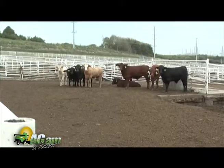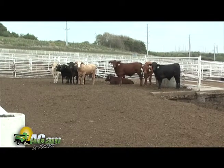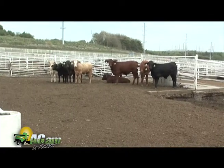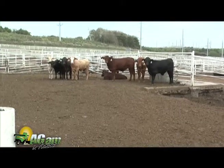And sometimes it's not just pulling them because they're sick. They may not be able to compete, or they may be a passive calf, and putting them in an environment where they can be competitive and feel comfortable going to the bunk can make a big difference on those.